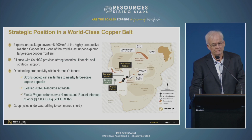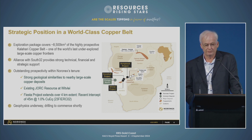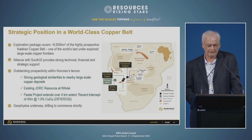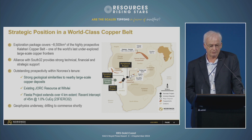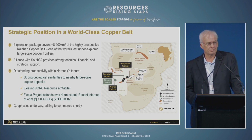So Noronex have built up a very strategic position in this new developing copper belt. We're on the Namibian side of the belt. These new deposits at Kuperik and Sandfire are in Botswana, but very strong geological similarities go across the border into Namibia. We started with a small resource at Witflay, which we'll talk a little bit around. We've managed to pick up 100% owned new applications that have been granted, and just last year we got 45 meters at 1% copper equivalent in some of our very recent drilling.